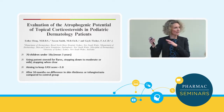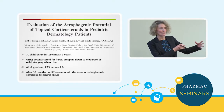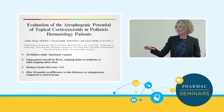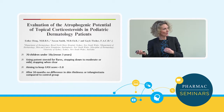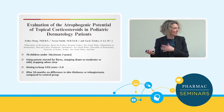And they compared the children who were being treated for that with a group of children who were attending dermatology clinic for other reasons, so moles or alopecia, who weren't using any steroid cream at all. And they found no difference in skin thickness measured by transepidermal water loss or telangiectasia compared to the control group. So there were 3 kids with telangiectasia in this group, but there were also 3 kids with telangiectasia in the control group. So it seems to be pretty safe.